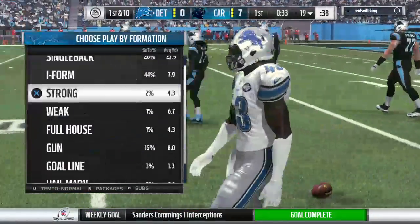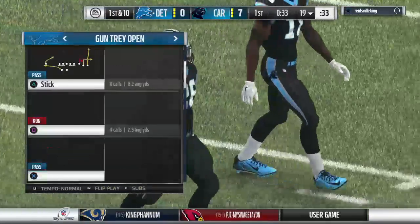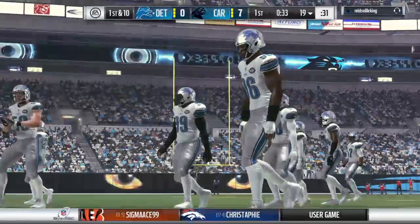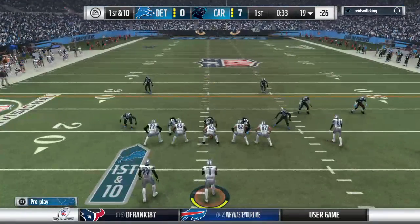Here's the Lion offense now as they get ready to take over. And last time they were very fortunate, this offense. They went for it on 4, turned it over in their own territory, but the other guys held up. They didn't give up any points.